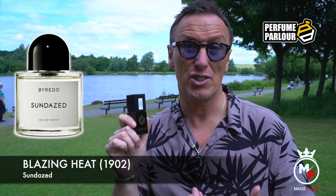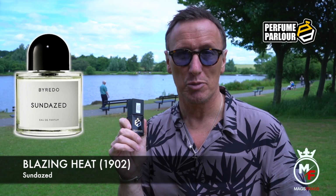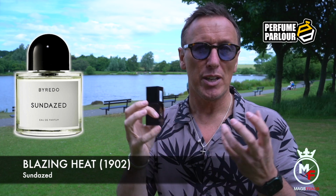It projects really well and has really good longevity for a fresh scent, which you'll still be able to detect a good 7 or 8 hours after you first sprayed it. So overall, I'd say this is a solid pickup and a decent one to consider trying out if you are looking for something a bit more clean and summery smelling.